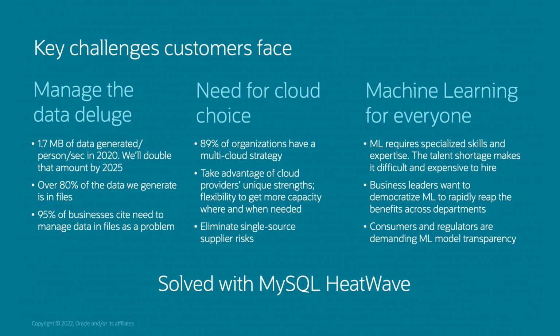So today I'm going to talk to you about three challenges that customers face and the way that MySQL Heatwave addresses them. First of all, it's the data deluge. I think in 2020 or so, 1.7 megabytes per person per second of data was collected around the world. The second is the need for cloud choice. Most enterprises, governments, commercial customers have multi-cloud strategies. They want to be able to take advantage of the best in each cloud, and frankly, they have applications in multiple clouds, and they need to be able to effectively use all of them.